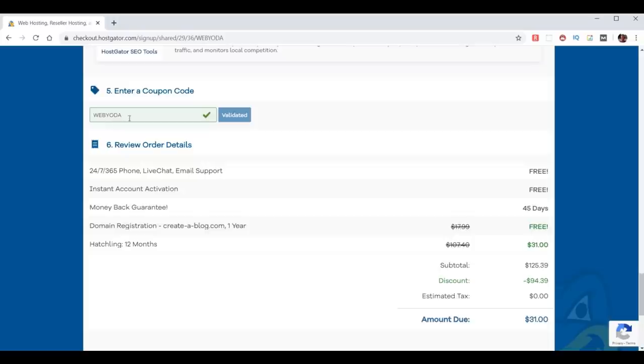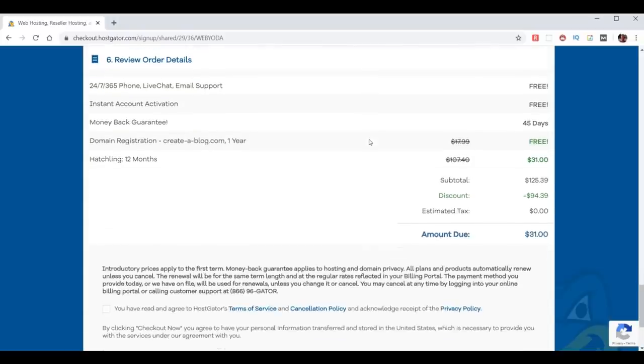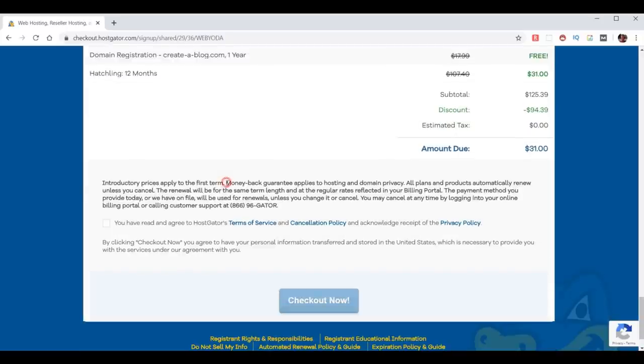If WebYoda's not in the box, go ahead and type that in so we can get the best possible price. Now, notice down here our price is $31. That's basically 75% off and a free domain name, so that's pretty good. Also remember, this comes with a 45-day money-back guarantee in case you change your mind. Now all we need to do is agree to their terms and choose checkout now.